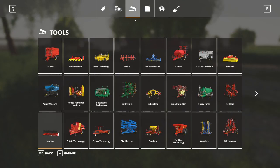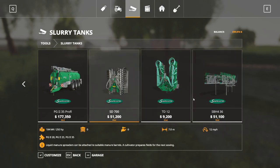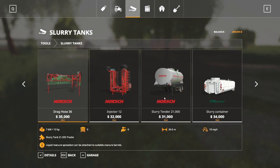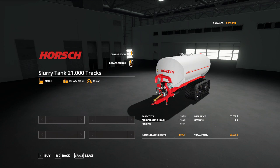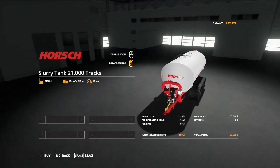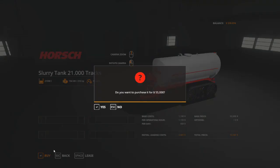But we're not done yet. No, because we have cows now. And you know what cows mean? Cows mean slurry. And we are going to start saving money on fertilizer, at least for our own fields. And I was looking at these earlier, and Horsch is my brand. Horsch does what I like. 21,000 liter tank, $55,000. Only requires 210 horsepower to pull it. That means the little Case can pull it. We are going to buy that.